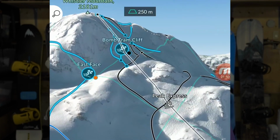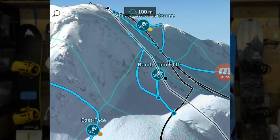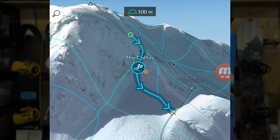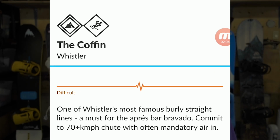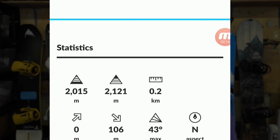And there's one area that I've never done and I'm pretty curious about. It's this blue line right here. Tap on it. It's called the Coffin. So this is a really difficult chute, and then at the bottom you can just learn more about the Coffin. So it's got the difficulty rating, one of Whistler's most famous burly straight lines. Sounds pretty intense, and it's got some great statistics here.